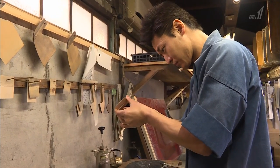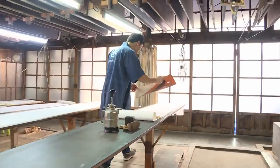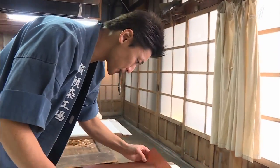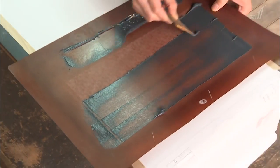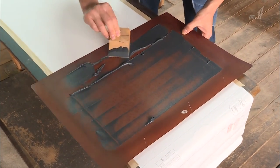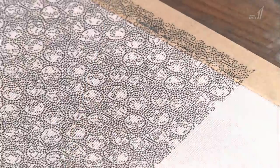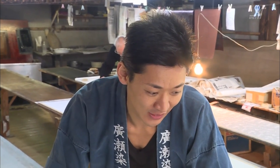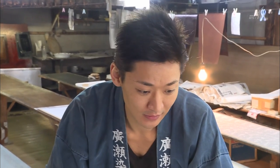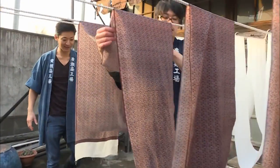Because of the extreme detail, Hirose prepares with even more diligence than usual. Finally, it is time to dye his contemporary komon. It was true with the designing, but dyeing this for the first time, it's a lot of fun. And the final product.